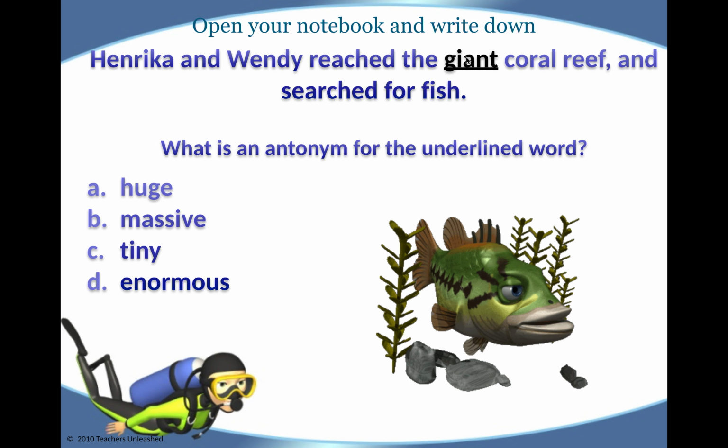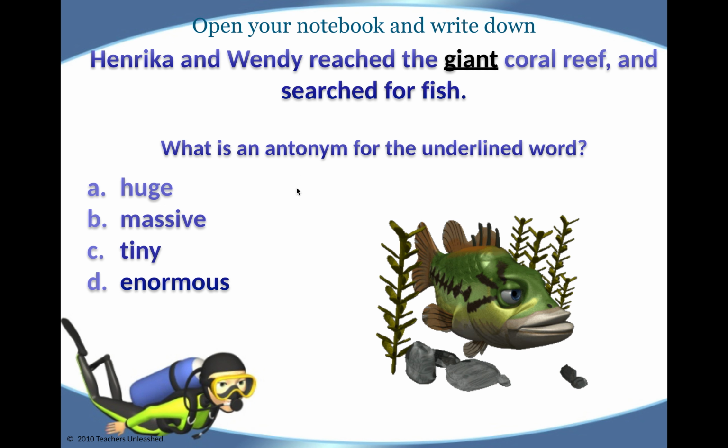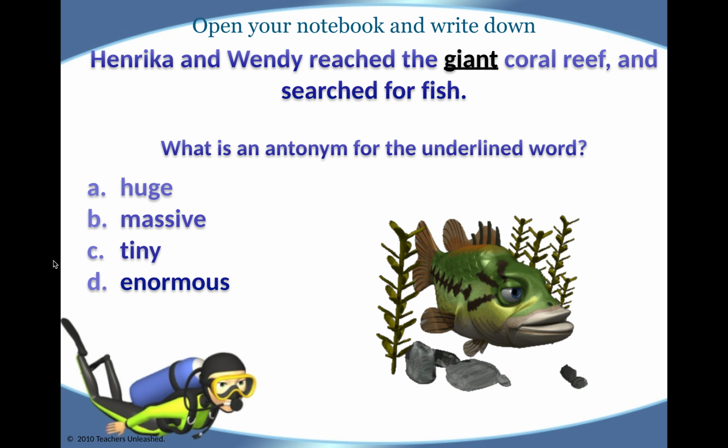So what do you think it is? Is it huge? Is it massive? Is it tiny? Or is it enormous? Just think about it. Now, hopefully, all of you are thinking that the opposite of giant is tiny. Okay, so that should be the answer, tiny. Now, let's go to the next one.